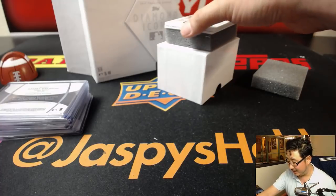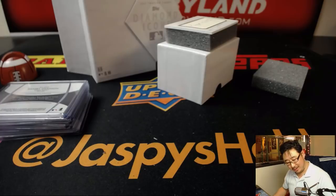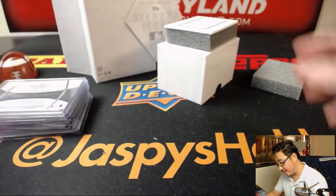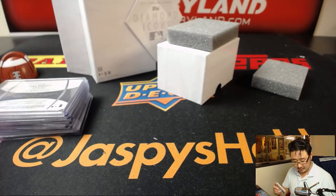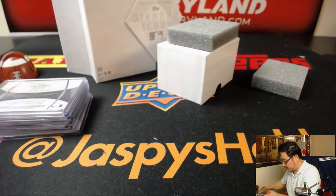Closing this night off with a bang. 1 of 1, KRIS Bryant, MLB logo. Wow. And a cut auto, 2 out of 4, Bill Dickey, cut autograph. That is pretty nice.